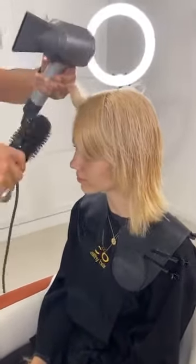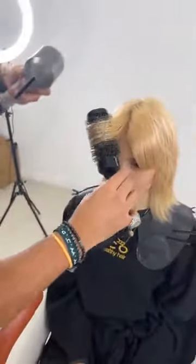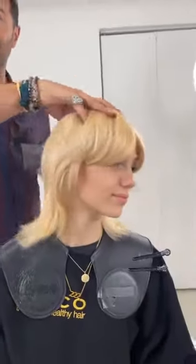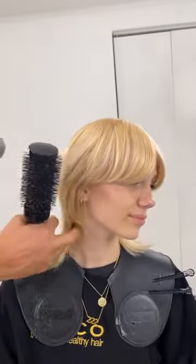Cute. I'm loving this. Do you guys like the Fringe? Everyone's loving it. How cute. Wait till it's finished, yeah? Look at that. Isn't that cool? Beautiful.